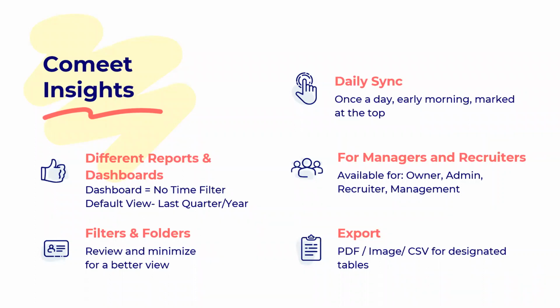We'll also see together that we have on the left-hand side different folders. Each folder will have a different report, and we'll see a list of all of the reports. And we'll also be able to minimize and maximize the view of the folders and the filters. The filters on the right-hand side will allow you to filter the reports by lead recruiter, location, department, hiring manager, and various other options. And you'll see that also these reports are available for anyone who is an owner, admin, recruiter, or management on a company level within Comeet. So if you have management that want direct access for the reports, you can give them that permission as well.